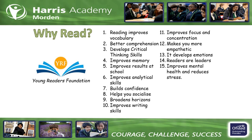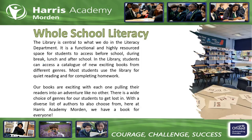Now, why read? What's the importance of reading? The Young Readers Foundation has listed a number of reasons for why reading is so important. Picking out a couple from here, reading improves vocabulary, builds confidence, improves analytical skills, broadens horizons, improves mental health and reduces stress. All of these things are invaluable in our everyday lives, and it's only through reading and through literacy that students will be able to feel more empowered with themselves.